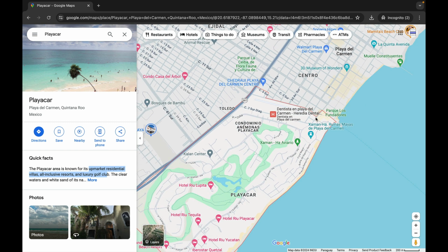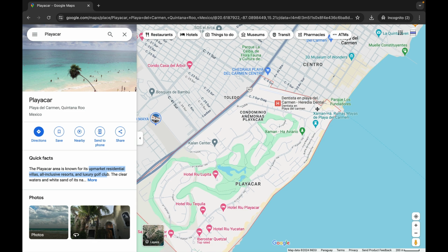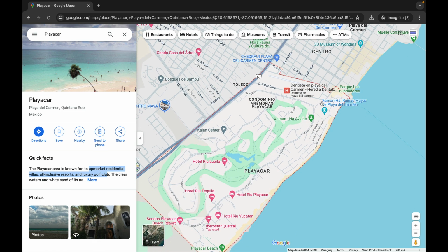Okay, so that's Playacar. If you're single, you do not want to stay here. Guests, it's really hard to get guests in. You need a driver's license or ID for any guest that's coming in, and you have to sign them in, and it's just a huge hassle. So if you're single, do not stay in Playacar. If you're a family, if you're a retiree, great spot. It's actually pretty much what I would recommend for most families. But that's Playacar, and it's the right fit for the right type of person. Okay?